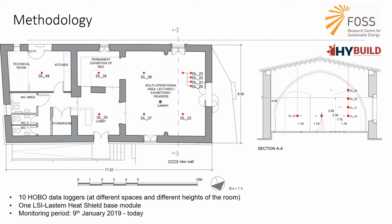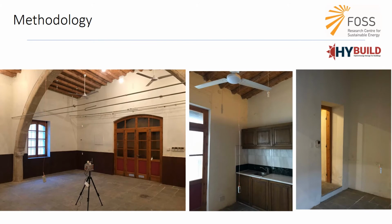Additional data loggers were placed in one selected position along different heights of the room, that is 1.1 meter, 1.7 meter, 2.3 and 2.9 meter, in order to examine the variation of temperature along the height. These are some photos from the installation and equipment.